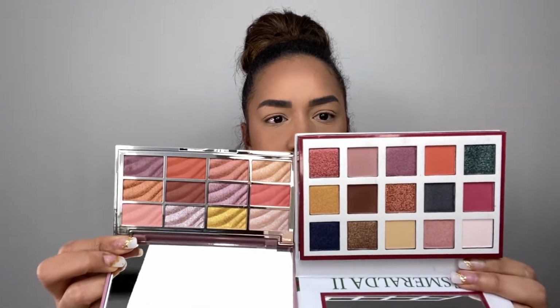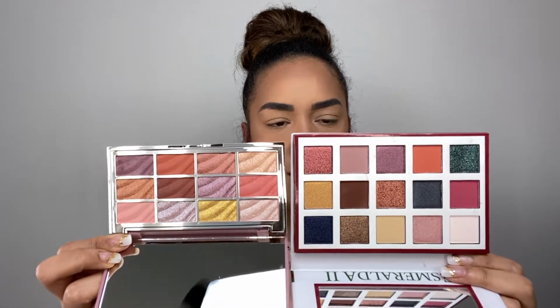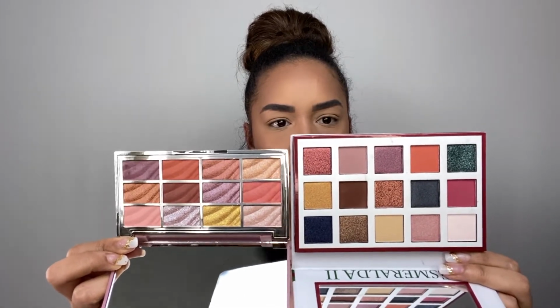Let's just do a little side-by-side comparison. They're both really pretty palettes. I don't really know which one to use. Maybe we'll just use a little bit of both. I don't know. I've never had this problem before.